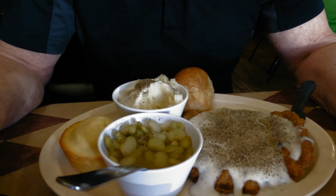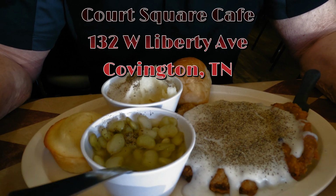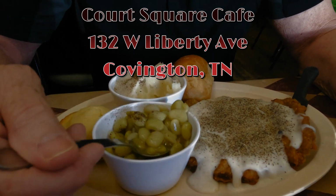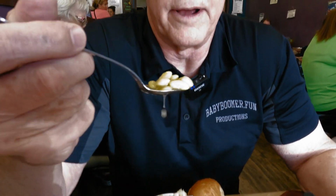Okay, baby boomers, here in Covington, Tennessee at the Court Square Café. Highly recommend this place. It has now become one of my favorite places to eat lunch or dinner. Covington, Tennessee. Now, we're going to take you on a really cool adventure today.